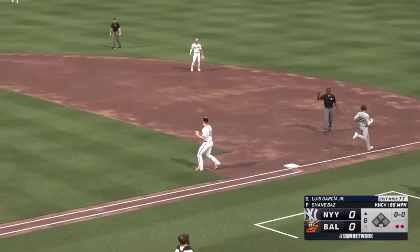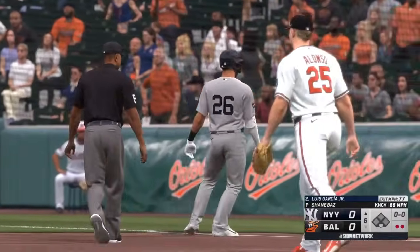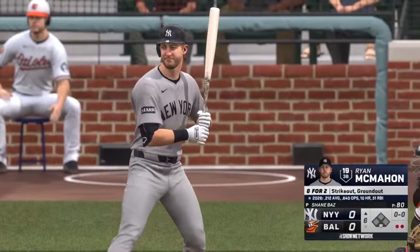Two quick outs to open the top of the 6th. Well, he's doing a nice job of keeping the ball out of the air. Lets the defense work behind him with another ground ball. Good execution. Here's Ryan McMahon now.